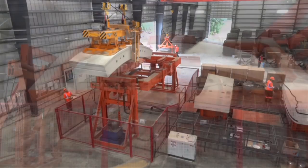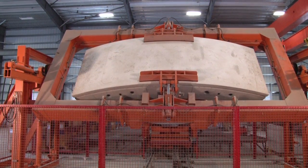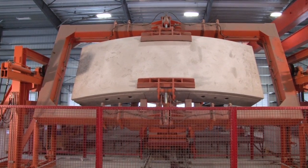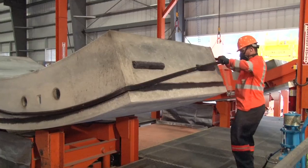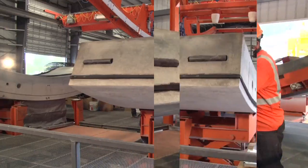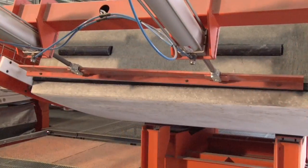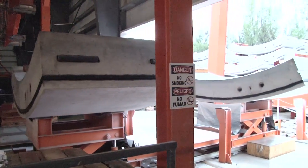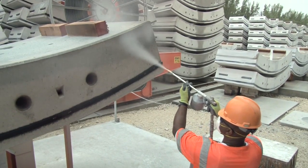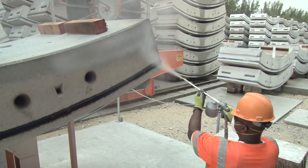A turning machine rotates the segment 180 degrees. The casting date and the plate identification are stamped on the segment. Guiding rods and rubber gasket are glued on each segment. A curing compound is applied on all the concrete surfaces not already treated.